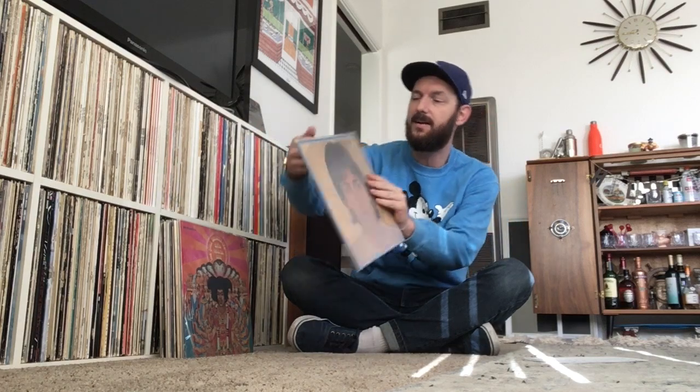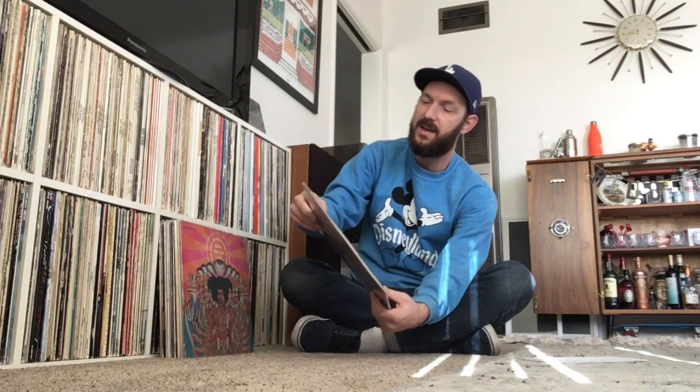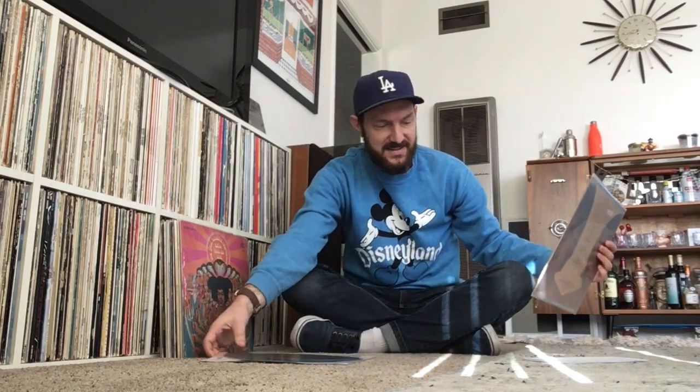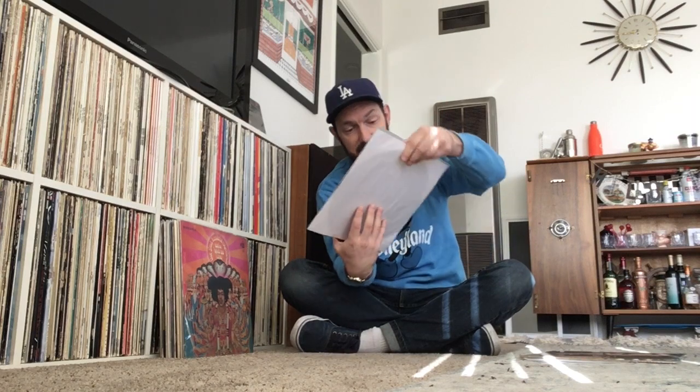The first record here is by Paul McCartney. This is called McCartney 2. This was released in 1980. This happens to be a UK pressing, a very early UK pressing. In fact, it's so early that on the back here, it has a sticker that says factory sample, not for sale. And this record is in absolutely amazing shape. It's on the Parlophone label, as you can see there.